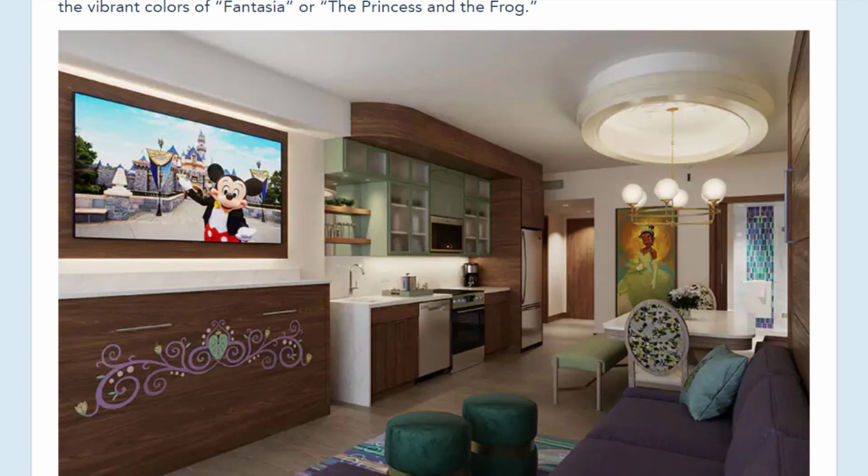So here we have another perspective of the living room main area for a one-bedroom or a two-bedroom. They point out here that this includes a washer and dryer, a living area, a full-size kitchen, and the cookware. You know the drill. If you're a DVC member, you're used to this. So here you can see that, yes, the TV is mounted on the opposite wall. I do like they have a little bit of backlighting behind that. That's really pretty.